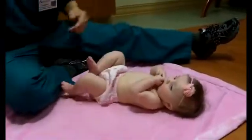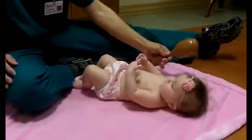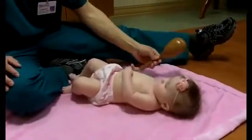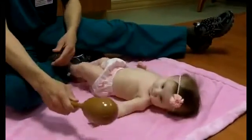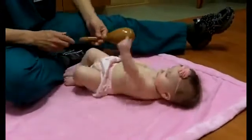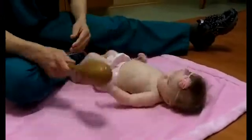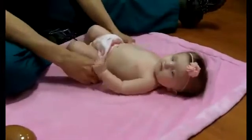And as I take it away, she's looking at me. What was that? What was that? So I take it over here. She's still visually looking at it. And then she looks with her hearing. So she's using her hearing. That's good. Okay, now we're still going to look at some movement.